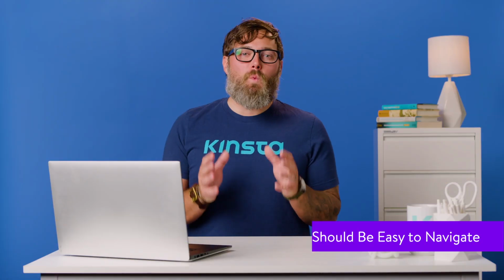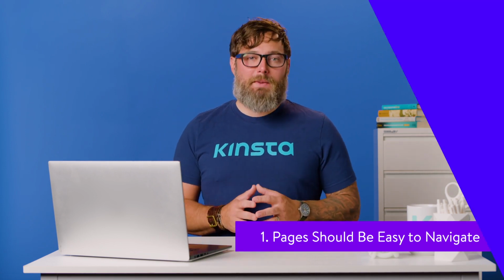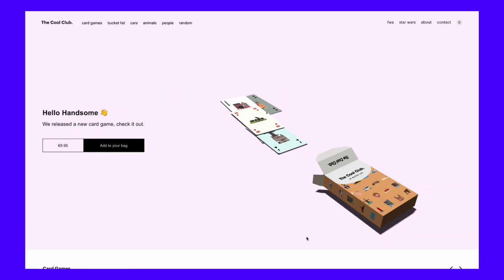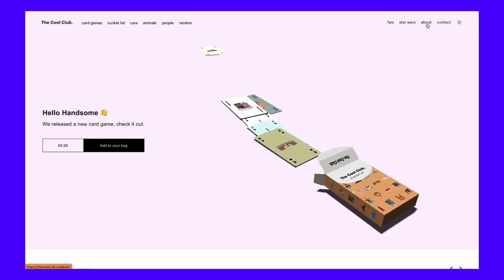How do you embrace well-planned navigation? Draw inspiration from the Cool Club's website. When you enter the Cool Club's homepage, the website's layout is extremely clear. You can navigate to key product sections like card games and bucket list using the buttons on the left-hand side. And you can navigate to the About and Contact pages using the buttons on the right.